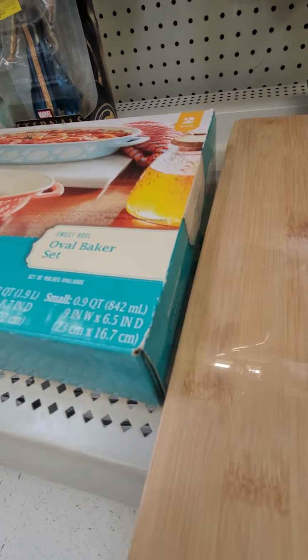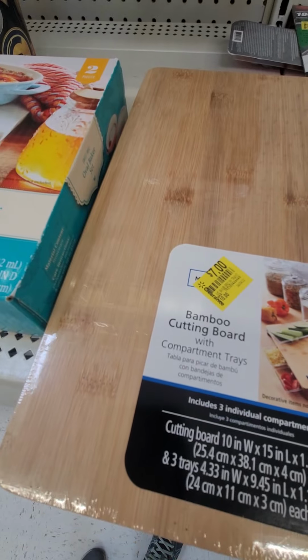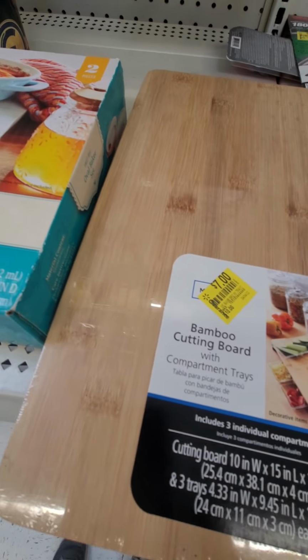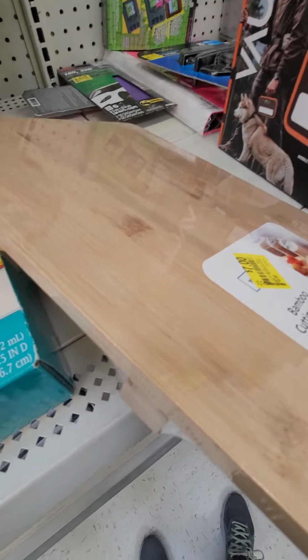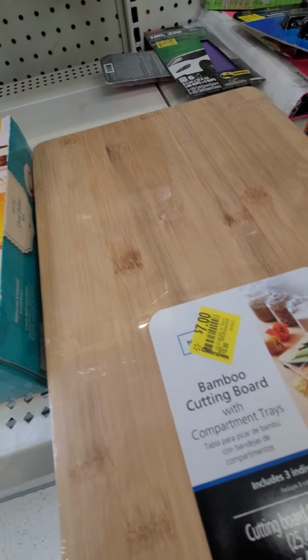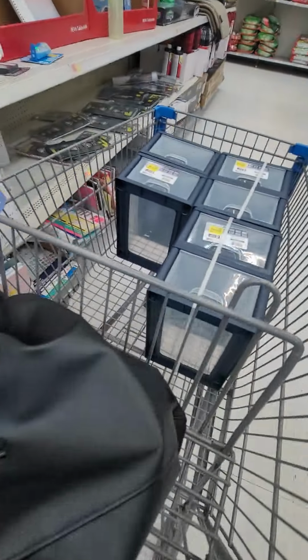Bamboo cutting board. Ooh, it's $3 off. That's pretty cool, helps us with compartment trays. Ooh, that's pretty nifty. You can slide them out and put your individual stuff in there that you're chopping up. Ooh, I'm gonna get one of those. That's a good deal.